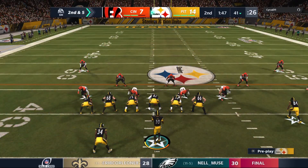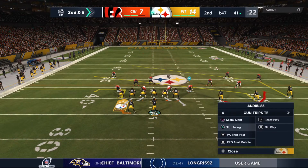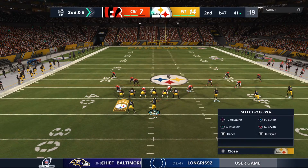Second and 5 after the 5-yard completion on first down. It's been a long day for you. Check 43. I'm telling you, 50 fury.